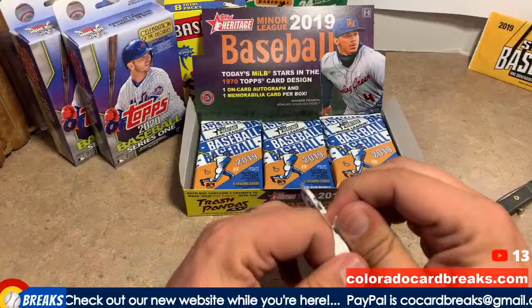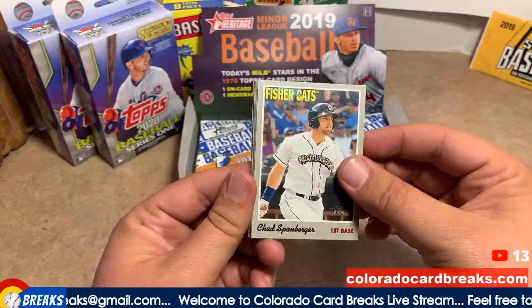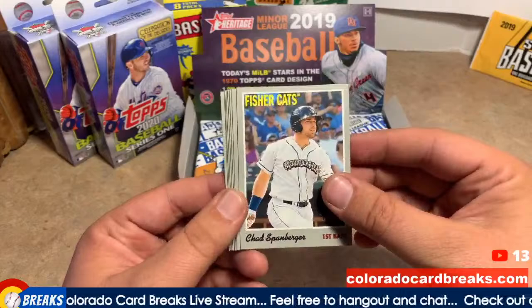Oh my God. Luis Robert auto. I'm going crazy. Going nuts. So this is pack number two. This is Dave M. If you guys haven't had a chance to chat with Dave M., hop on Discord. Say hi to him. Really nice guy. I've had a chance to get to know him a little bit, and it's definitely been a very pleasant experience.